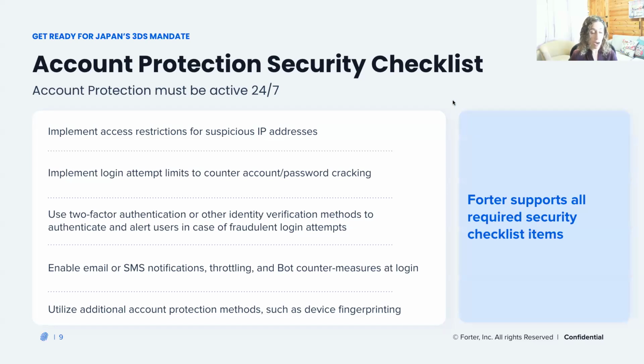Of course, at Forter, our account protection solution supports all of these requirements, and we will be happy to elaborate more with you.